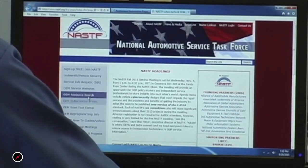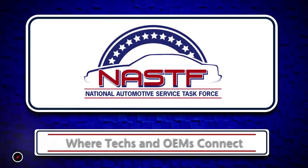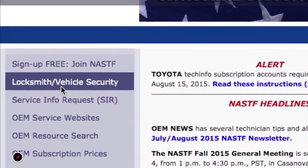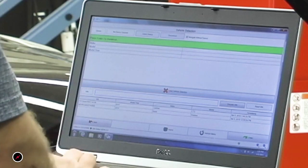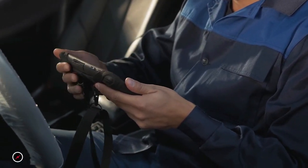The SDRM gives you the opportunity to demonstrate that you are a responsible technician or locksmith. In exchange, you can access this information any time of the day or night that a customer needs your help. With this capability, though, it's very important that you use information gathered from the registry responsibly and with the permission of the vehicle owner. There are many tools and services out there that sidestep these protections, and they may save you a little bit of time, which is time that you could bill for, right?